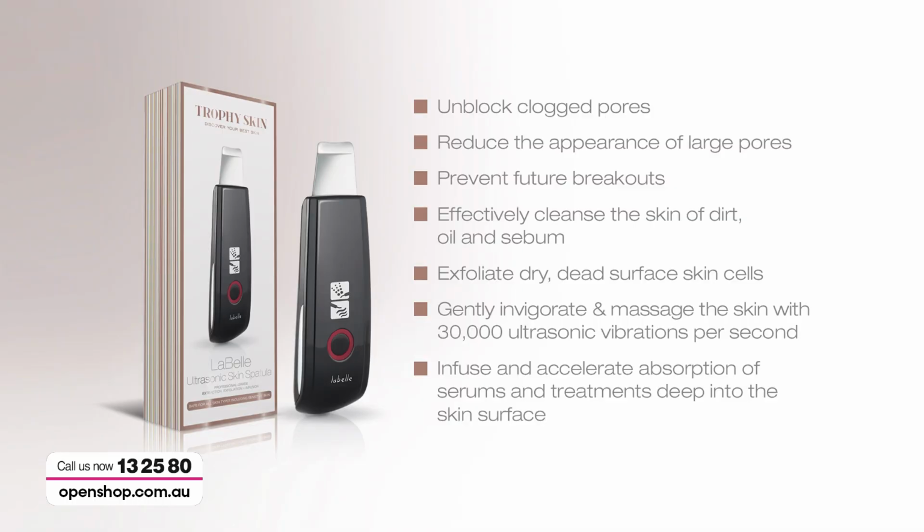It's the ultrasonic. Now, it's not just the benefits of cleaning the skin. Let's talk about other benefits. Yes, it unclogs your pores. I mean, it reduces the appearance of large pores. It prevents future breakouts by helping that oil get out of those large pores or even small pores. Effectively cleanses the dirt, oil and sebum, and it exfoliates your dry, dead skin surfaces to get rid of those dead skin cells. It gently invigorates. It massages the skin, and that's what people have been saying. It feels like a gentle massage with 30,000 ultrasonic vibrations per second.